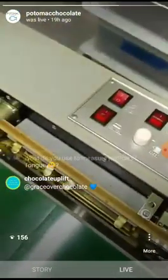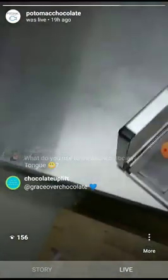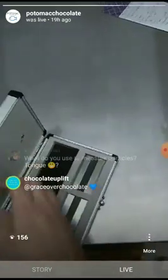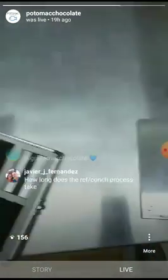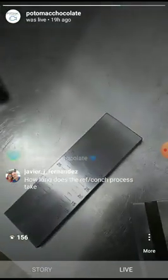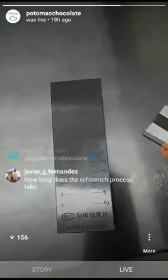Do I use my tongue? Absolutely. I do use my tongue. I will pull a little bit of chocolate, put it on a piece of parchment paper and let it set up, and then I will put that in my mouth and make sure that I can't detect any particles. I also use this, which is called a grindometer.